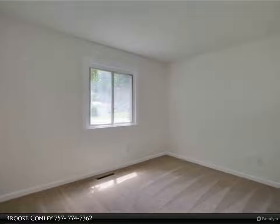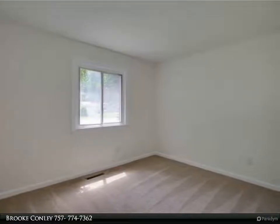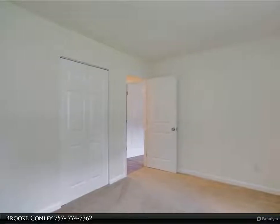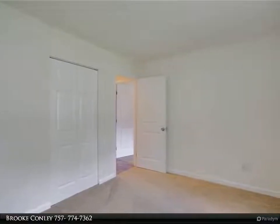All in all, with close proximity to naval bases, interstates, shopping centers, and schools, this home is move-in ready and provides convenient access to all that Virginia Beach has to offer.